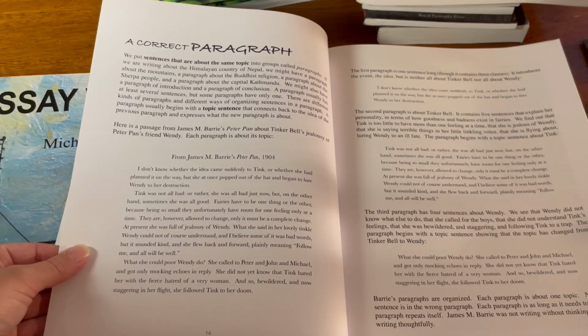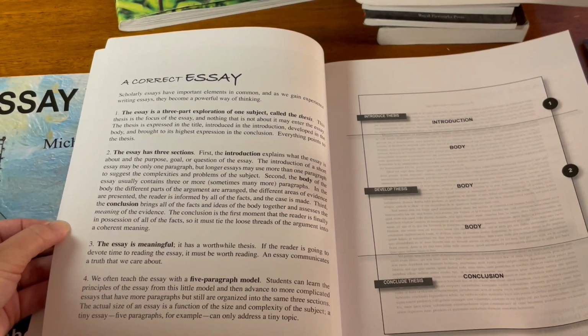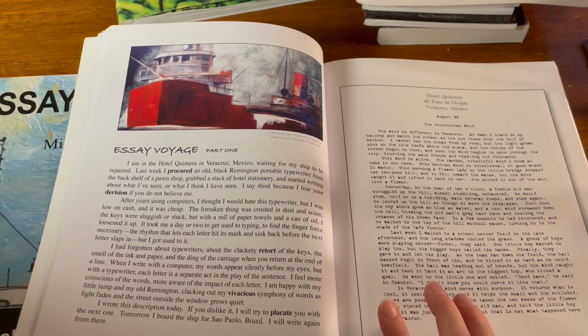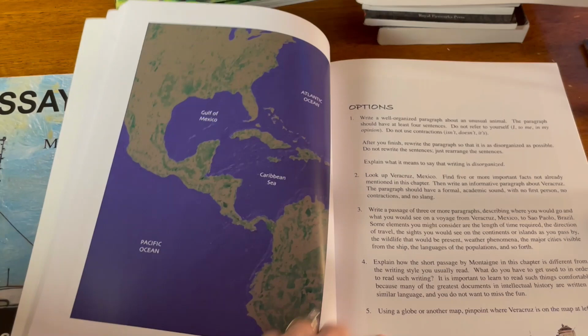And then correct a paragraph. He's using Peter Pan, which was a book that we read the year before. So yeah, really well done. Correct an essay, a classic essay, and then these stories we loved. So we still wanted to keep going to read to find out how the story was going to end, even though we weren't doing the actual writing. And then at the very end of the chapter, you have options for writing prompts and activities. So you just pick a couple of those and go on.